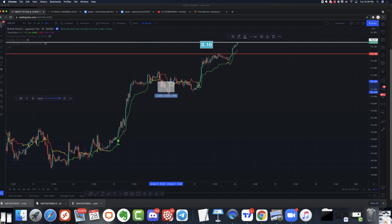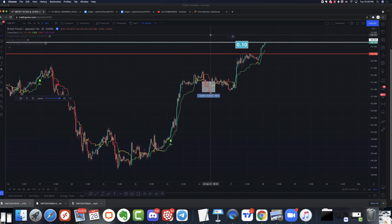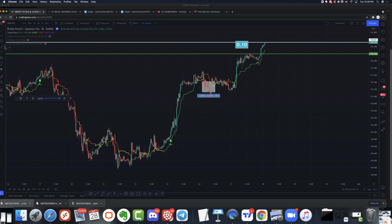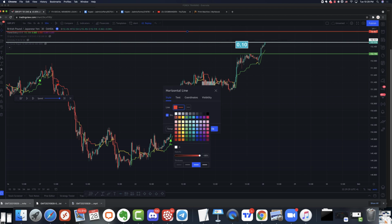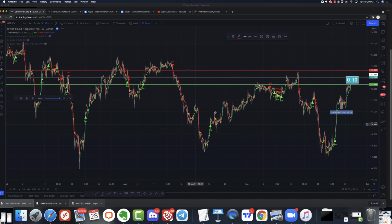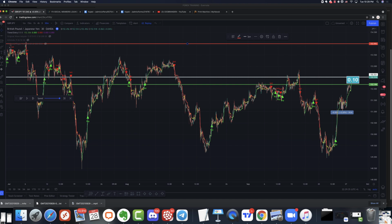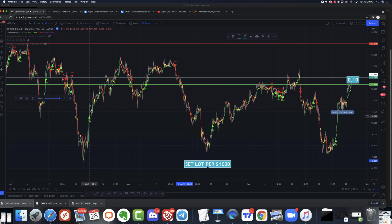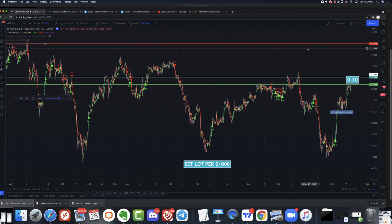So this is what most people do. Let's say this is the TP. We'll do it different this time. We'll say we'll go this way. TP is right here. Say the stop loss is right here. But this is what their stop loss is going to be every time. Most of them give you a set lot per $1,000, for example. They'll tell you per $1,000 do a 0.1, and we'll have a stop loss all the way up here, and they'll take profit here.